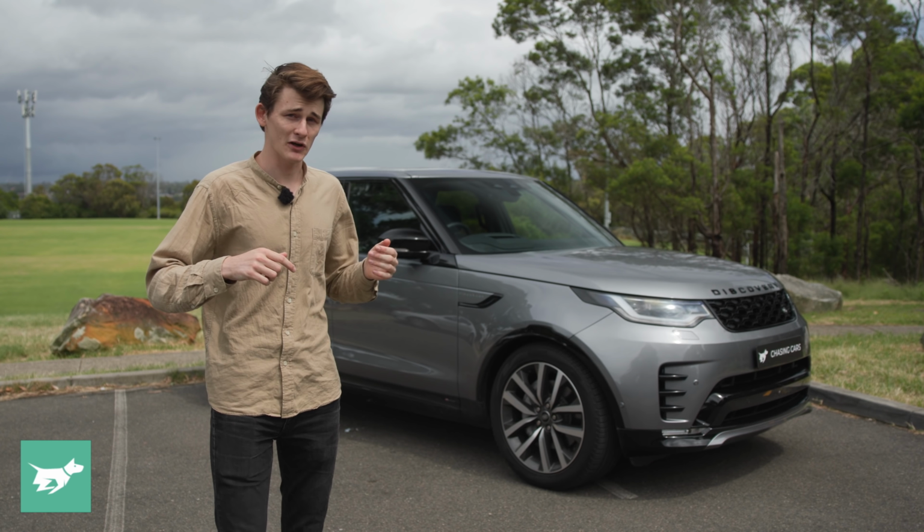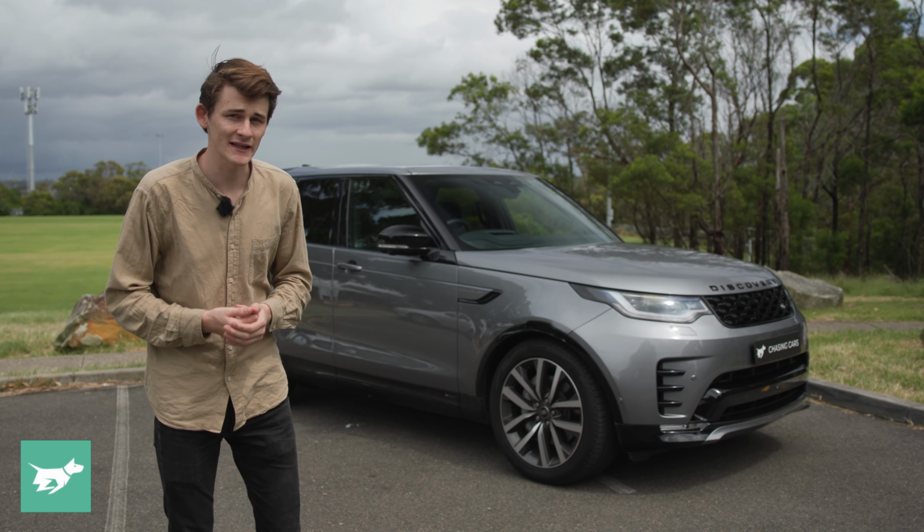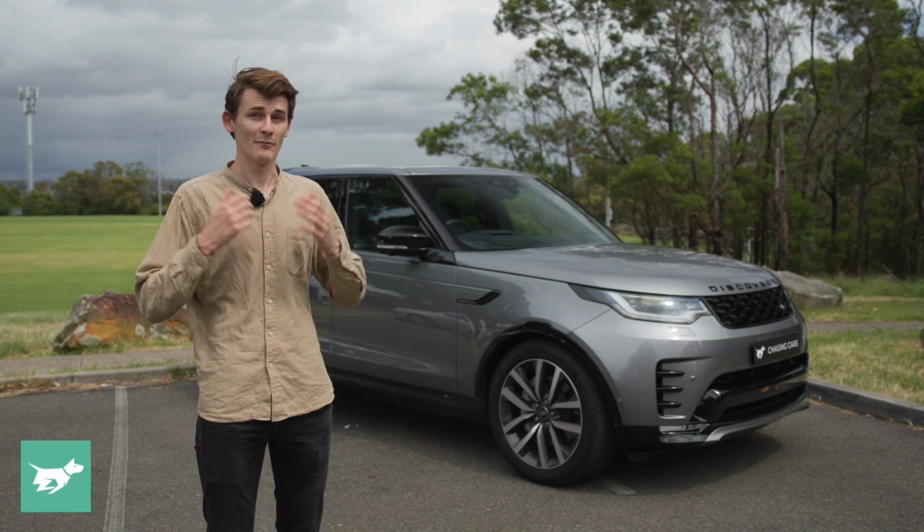Now, let me know down below what you think, but I reckon if you like the Discovery 4's old rough and tumble looks, then you're going to be better served by Land Rover's Defender. But that's not to say this car doesn't look good, it's just a different thing.